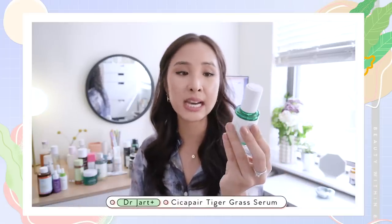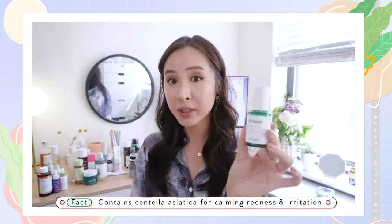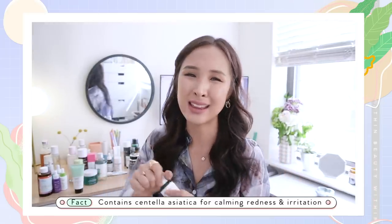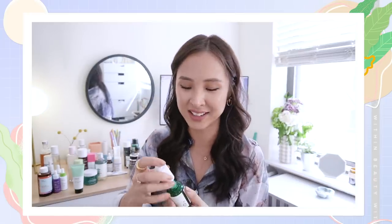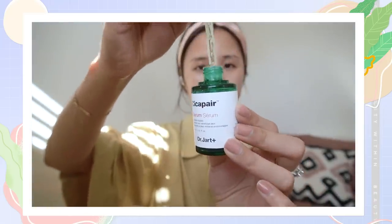Another serum that's really great for hydration is the Dr. Jart Cica Pear Serum. So this one is more, I feel like, if you're dehydrated, but you also have some redness going on because of the Centella Asiatica that is formulated in here to really help to reduce redness, irritation. And I'm not gonna say that it completely calms down all redness. It's not magic. Skincare is not magic, but it does really help to give that feeling. It's like a jelly. Just putting it on my hand reminds me of how delicious this is, how it soaks into the skin.